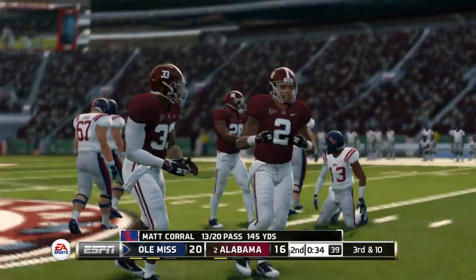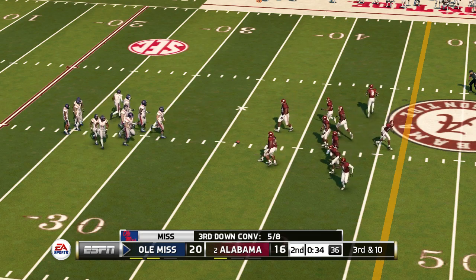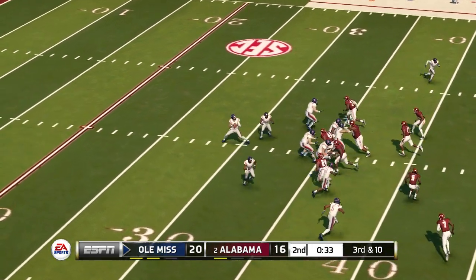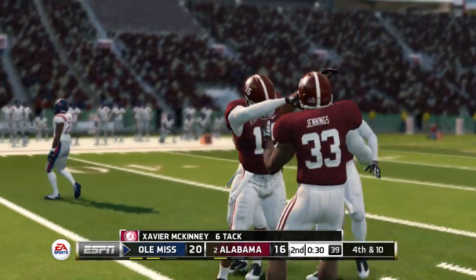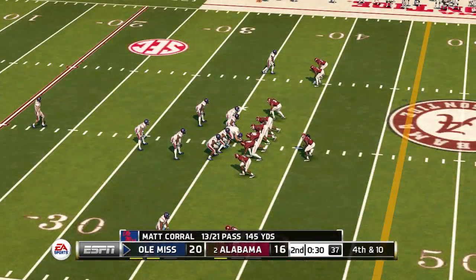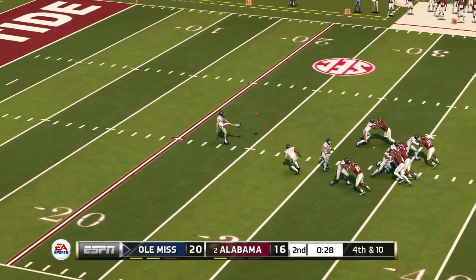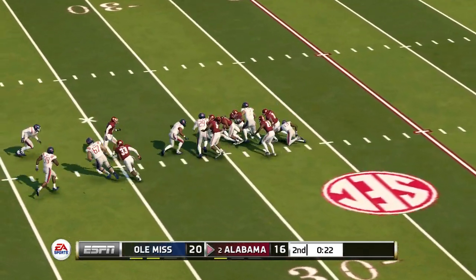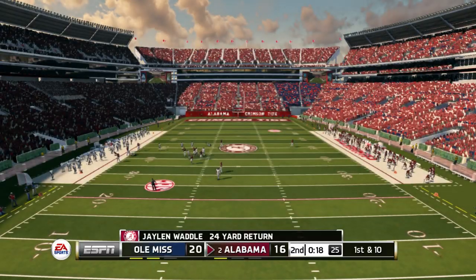Quick strike and he drops it. And they'll look to convert here on another third down. Really a tough spot for an offense to be in against this crowd and this stadium. Throws quick to the receiver and it falls incomplete. Brown to punt. He really got a hold of that one. He's out to the 30. Knocked out of bounds. Right around the 40.